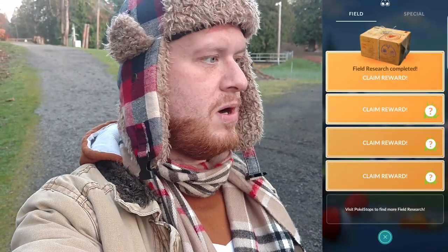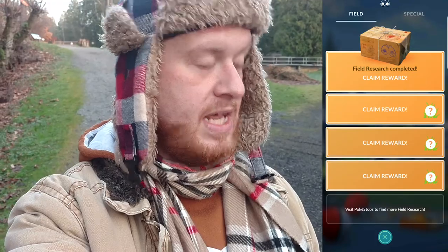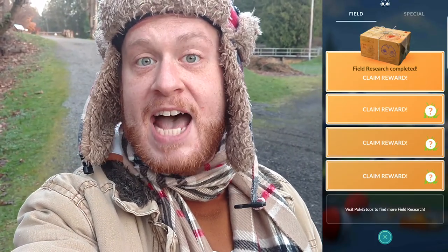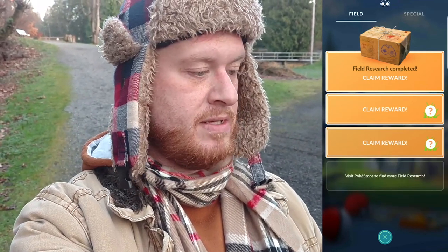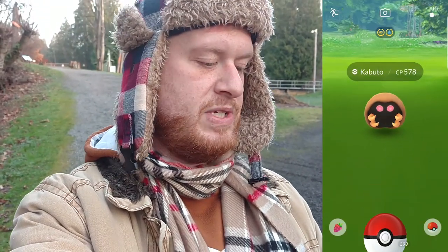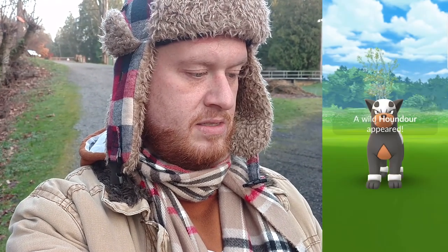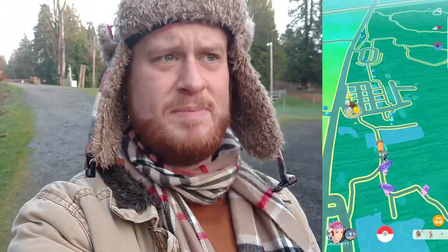We've been here for about an hour. Nothing has shown up Bronzor or Finneon wise, but we finish tasks and I can't talk. So this is the catch 10 ice and it gives us a Kabuto. Well, I mean, that's good for people who still don't have their Kabutos for the Melmetal task. And then the other one was just catch 10 Pokemon and that is Houndour. Not a shiny though, unfortunately.